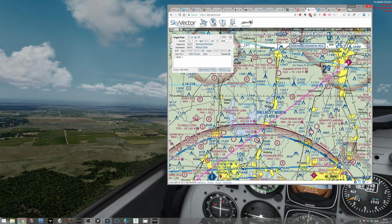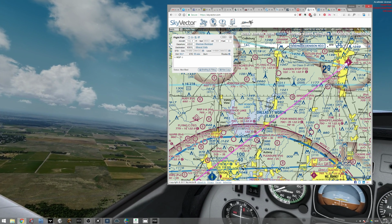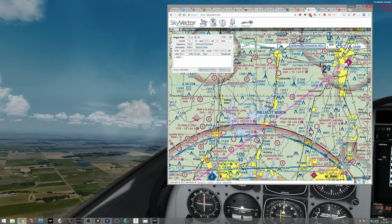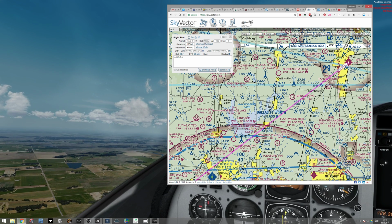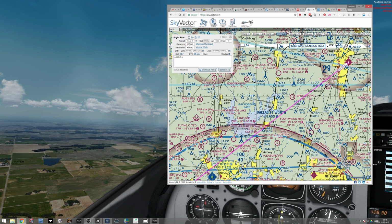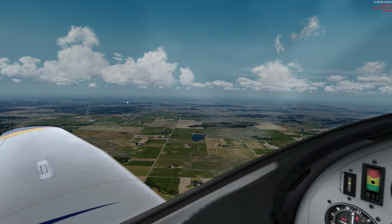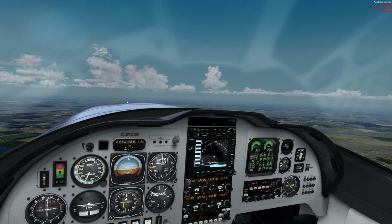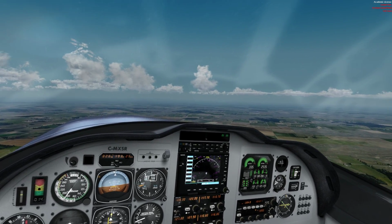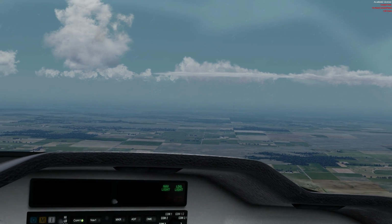I always get confused at the scale of these charts. I think we're already past this, to be honest. Oh no, it's not. We're coming around here. That's the interstate. And I bet those are those. Okay, we'll see. Yeah, see, that's that huge antenna I was talking about, the 2,000 feet one.